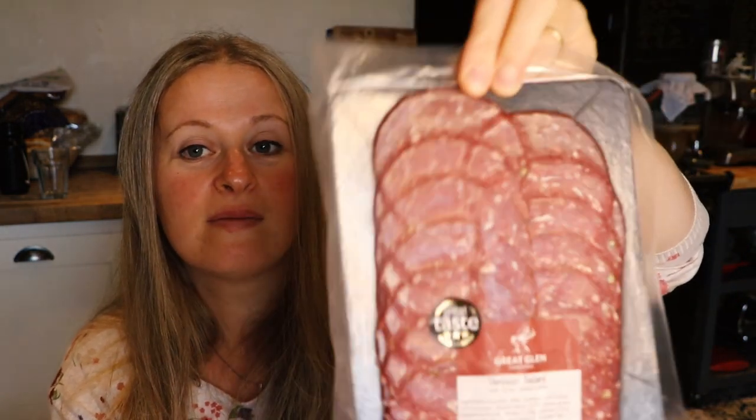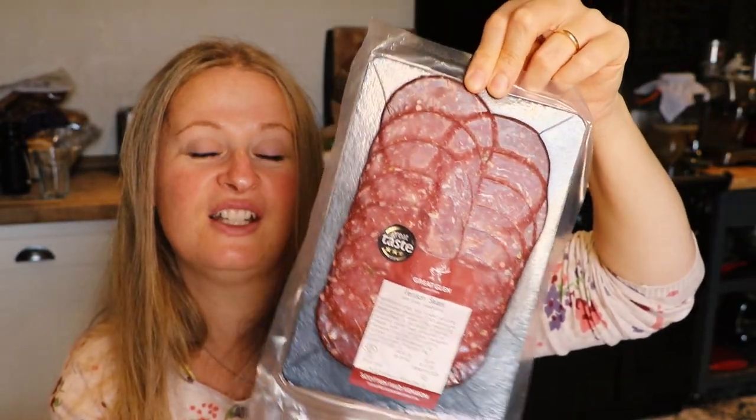So the first one we've got is a venison salami with green peppercorns. This is a really, really nice product. It's really nice for a toasty. You could put it on a nibble board. You could serve it up with olives, some nice Scottish cheese, oat cakes. So many things with this lovely salami.